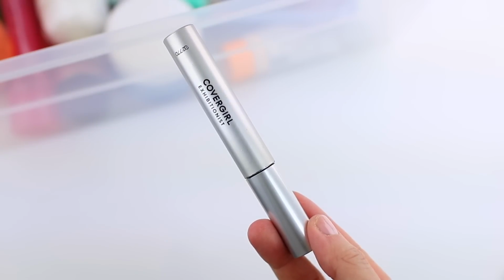This one just makes your lashes so dramatic and voluminous. It lifts them, it separates them. It is my ideal mascara. And I also like using this one on my bottom lashes. Because I am wearing lash extensions, this one's perfect for the bottom lashes because it grabs onto each individual lash, separates it, coats it, it stays in place so well.